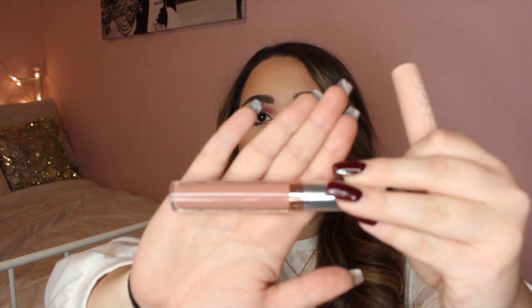I love NYX. And I switch off between two liquid lipsticks. I usually use the Anastasia Liquid Lipstick in Stripped. It is my favorite color. It's just a nice light nude. And I actually got this at TJ Maxx for $6.99. So definitely hit up TJ Maxx. You can find some really good things there. I love this Anastasia Liquid Lipstick. It is the best nude ever.